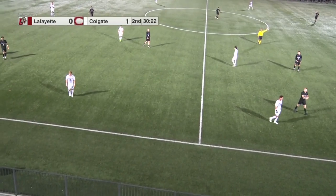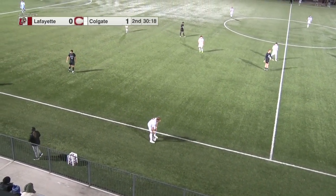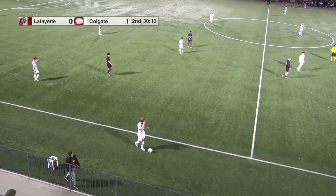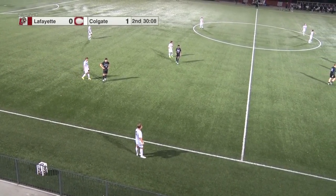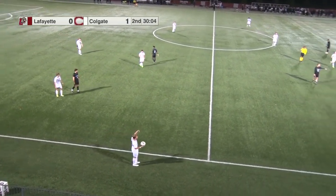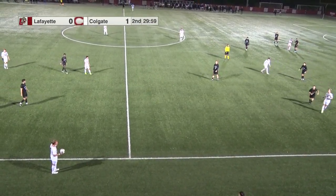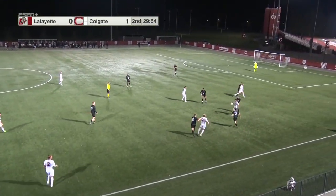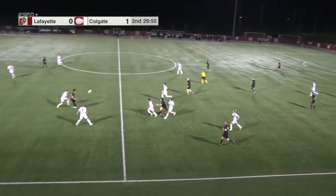And straight out of play by Dawson. Substitution for Colgate. Their first here of the second half. Kaysen Stafford comes back in as Antonio Ducreux heads out. Pham trying to juggle, has it taken away by Dawson.